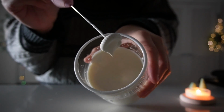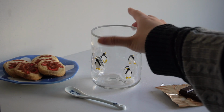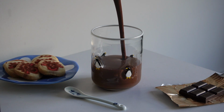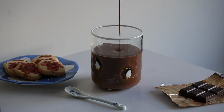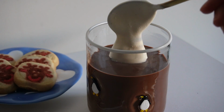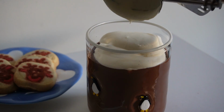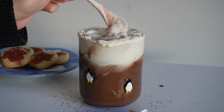And yeah, just made myself a cup in my festive penguin glass. It's so cute. I actually shattered this in my sink right after filming this, so quite sad, actually. But this recipe is so decadent. It's basically like drinking a cup of straight melted chocolate, in the best way possible, of course.